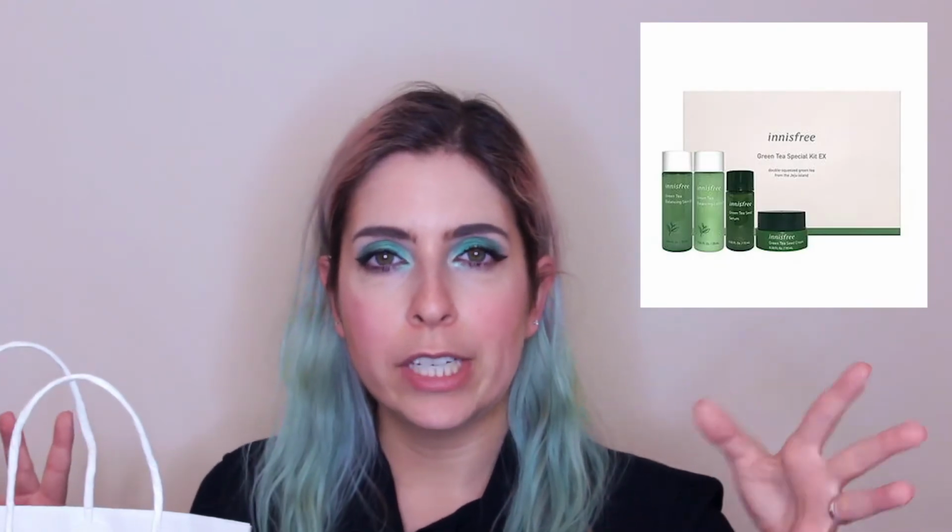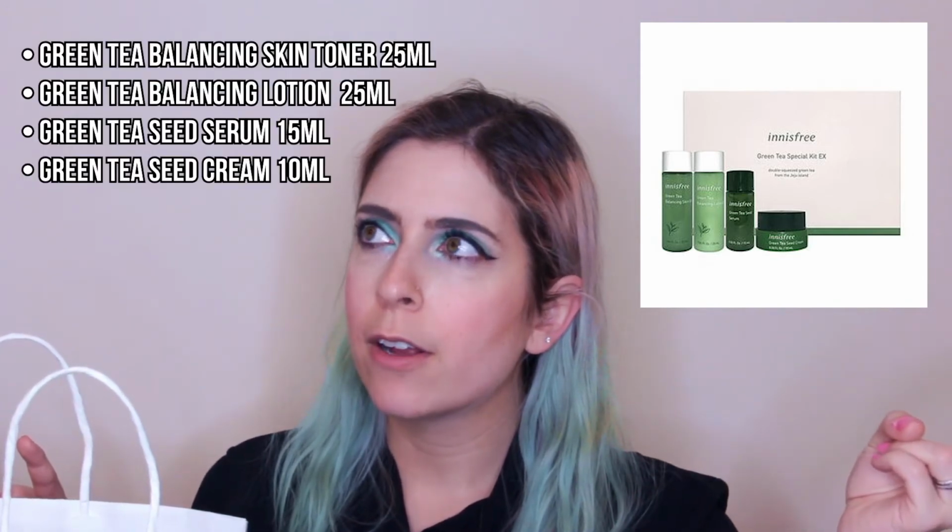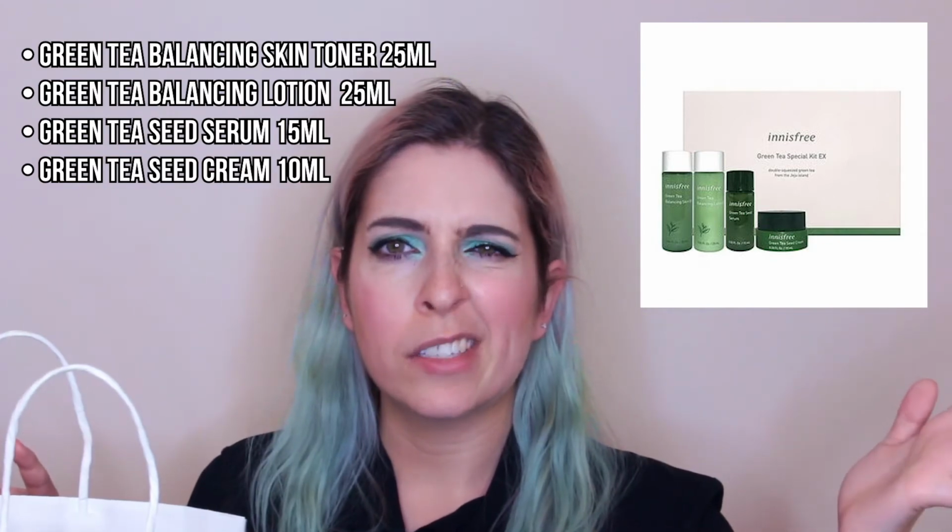Then in hindsight, literally right after leaving the store, I immediately regretted my decision because the other gift was a 4-piece skincare trial set. It was a green tea one. I think they had an eye cream, a face moisturizer, maybe a toner, and something else. I can't remember. I felt like that one was a better value gift because it's closer to the $90 mark, whereas this you could get for like $2.